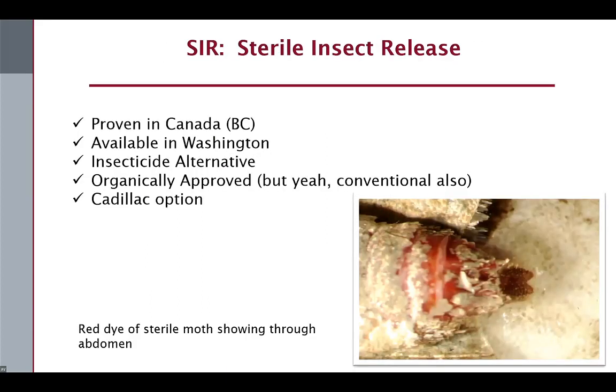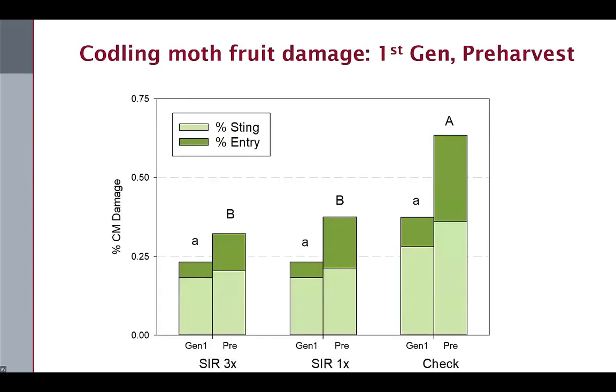And then, of course, we have sterile insect release. This has been used for a quarter century or more in Canada and is a proven technique and has brought their populations down over the years to the point where they really don't have to spray very much for anything else. And it became available in Washington about 2019 and has expanded. They've expanded their business through the state.